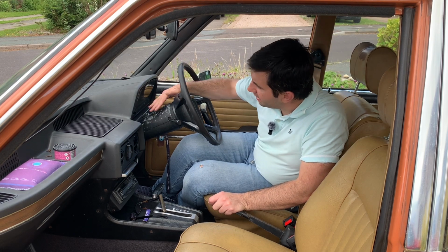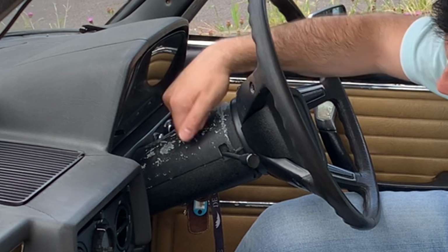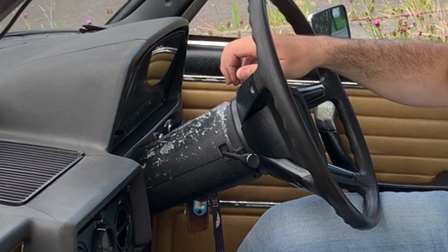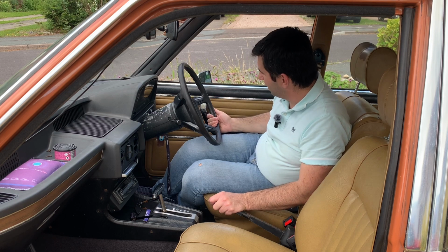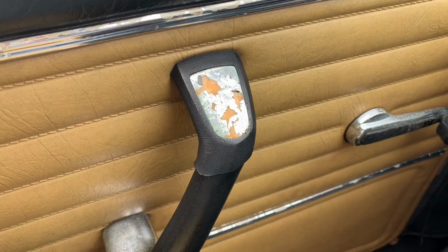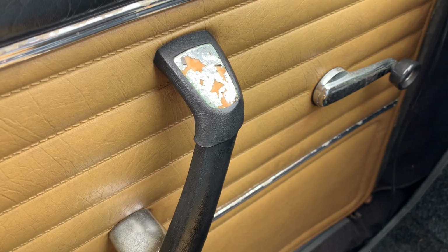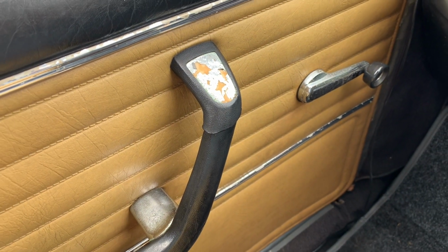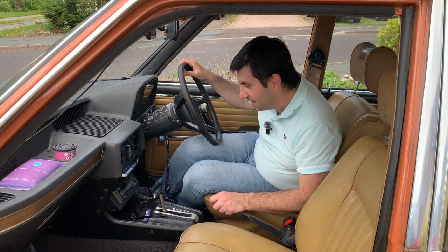Then I would like to paint the steering column here, the cowling. This is actually made of aluminium. The paint has come off, so I just need to repaint it. And some chrome plastic needs to be done. I might just sand it off and then use some chrome paint and then just take it from there because there's no more money left.